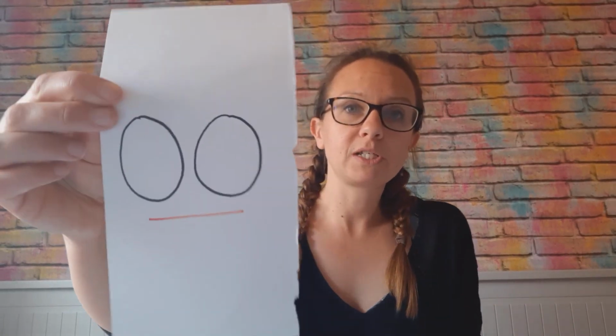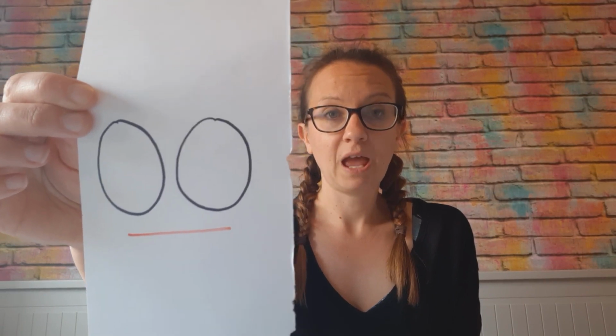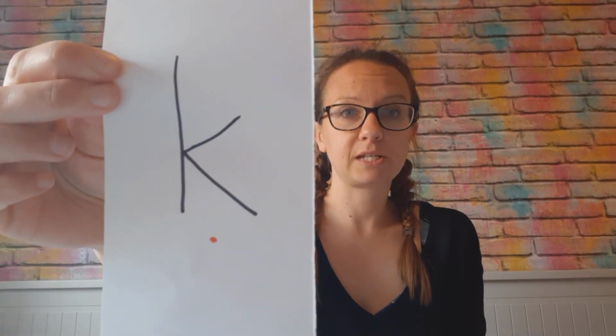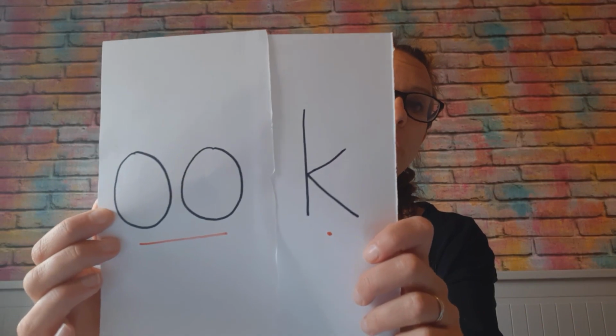So I'm going to start with this vowel digraph. I want you to say that one at home for me now. That's right. And so normally this would be oo. Okay, this is our oo digraph. And then we've got this consonant sound. K, k, k. Now, when we put these together, you do get ook.